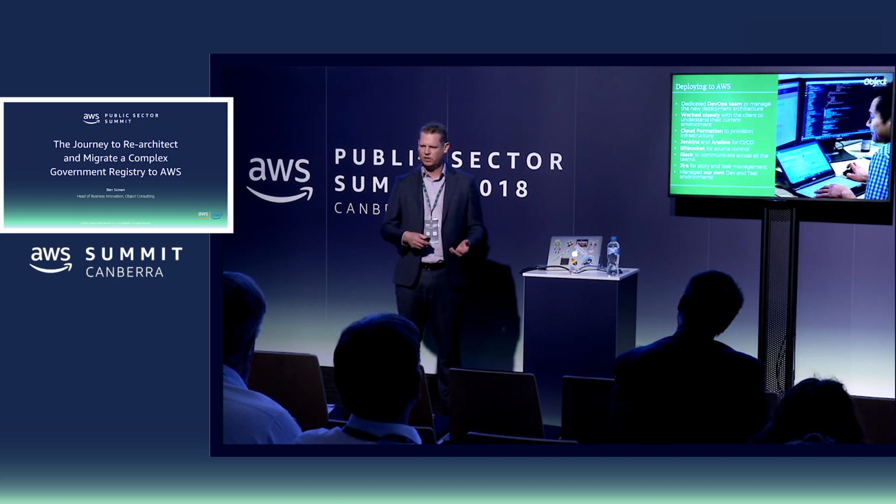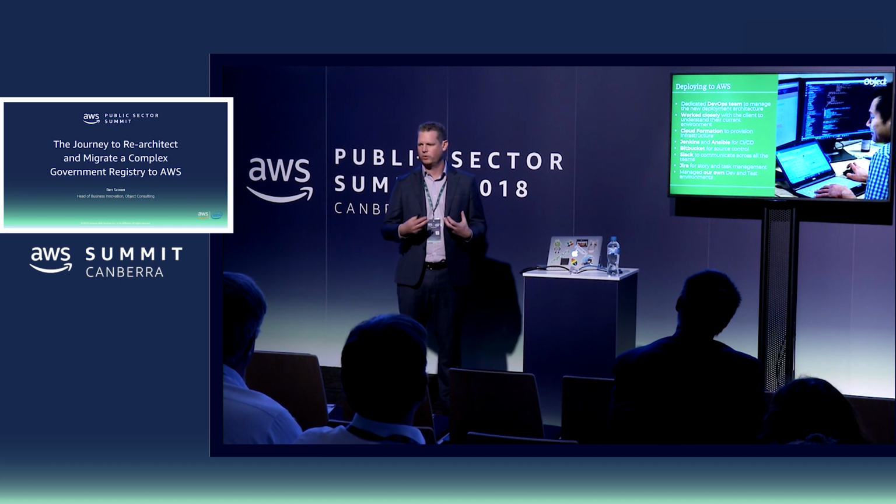And one of the other things we did, which was a great benefit, was managing our own test and dev environments in AWS so we could spin them up and provision them as needed, because we learned a lot more about managing those environments before we then moved to the customer site.